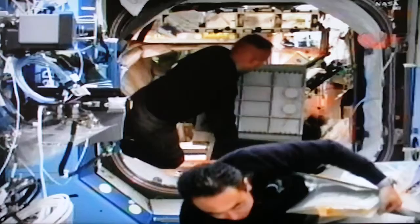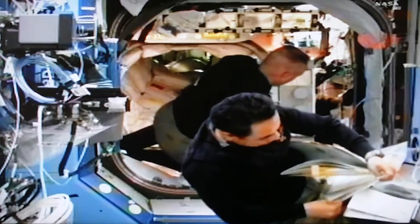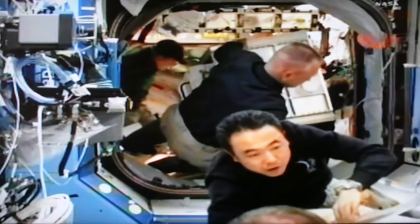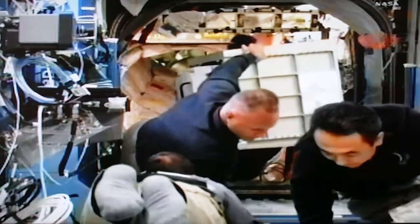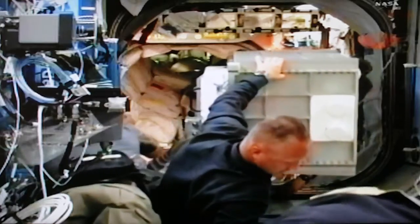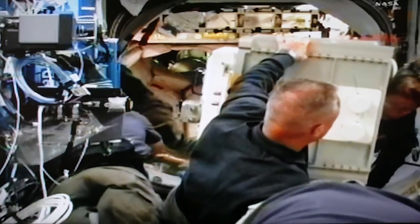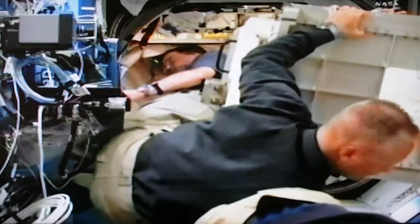STS-135 pilot Doug Hurley there, along with Sandy Magnus, moving a fairly large-size heat exchanger through the station. There's quite a bit of equipment being moved from the MPLM into the station, but also quite a bit being moved from the station back into the MPLM, as well as Atlantis' mid-deck. So the crew is well underway getting all of these materials and supplies transferred from one carrier to another.